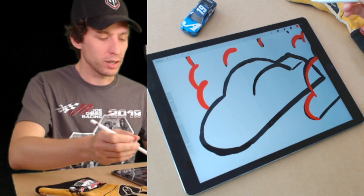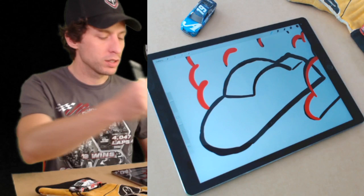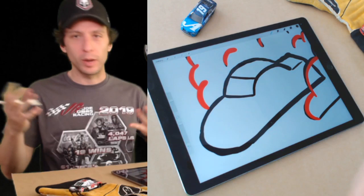All right. So now remember these two arches we did? Let's connect them to make the windshield. One at the bottom, and then one at the top. Now we have a windshield. Perfect.